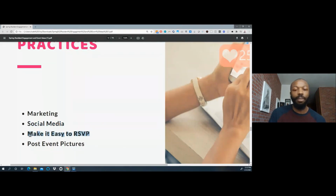And then obviously make it easy for people to RSVP for events. So if you have events, get a resident app, do something else, make it really, really simple. This is especially important if you start doing in-person events. For an event that can accommodate 10 people, you don't want 300 people to show up. So an RSVP system is an easy way to manage that.